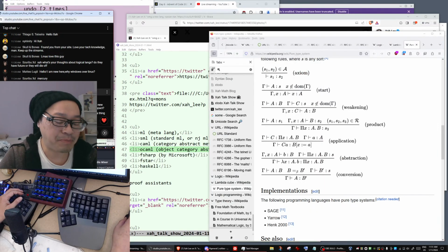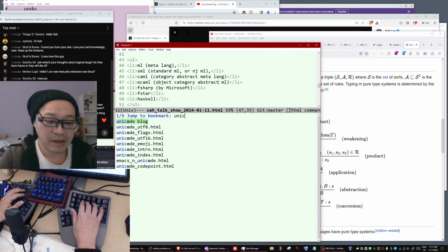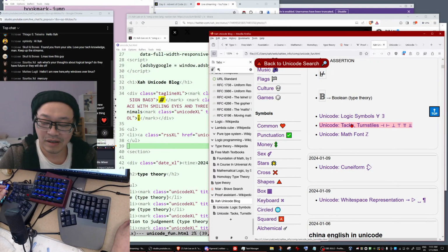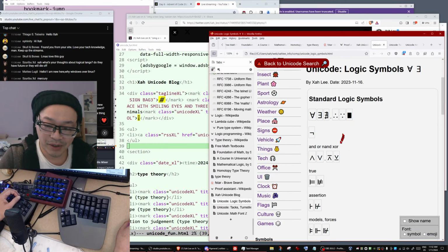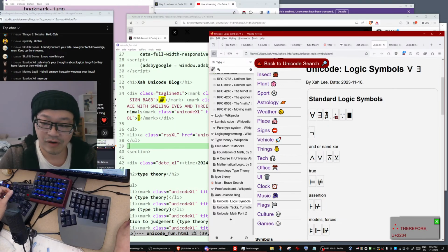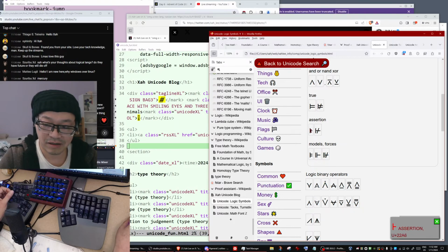Now the C and C++ and Java and Python idiots, try to get the load of them, of these. Okay, Unicode. This is related to Unicode, so we can go into Unicode symbols for these logic systems: for all, exists, therefore, because, a proof, not, and, or, implies, assert, true, not true. Love them.